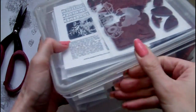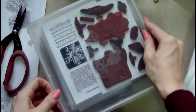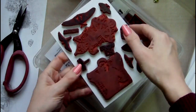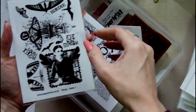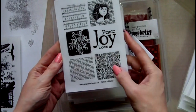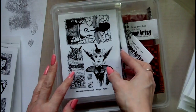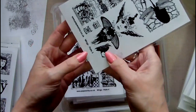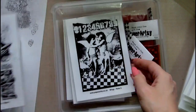Right, this one is Wings, Words, Christmas and Freebies. I'm guessing they're going to fall off. Oh no. Usually if I've got them this way it's because they've lost the sticky and they're falling off. Anyway, I like that one, so that's staying. I like this one. Stays. I've not used it for a long time, but I do like that image. And I like the bird on there. Okay, that stays.